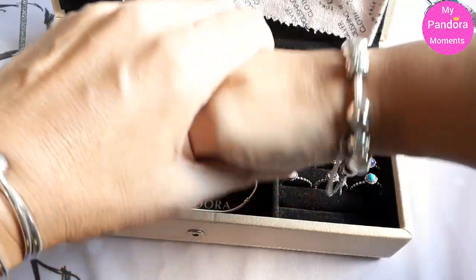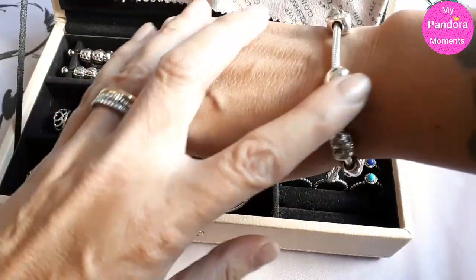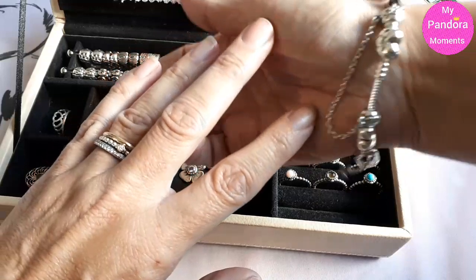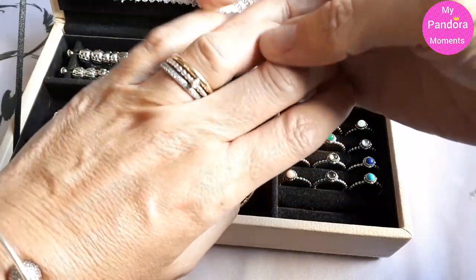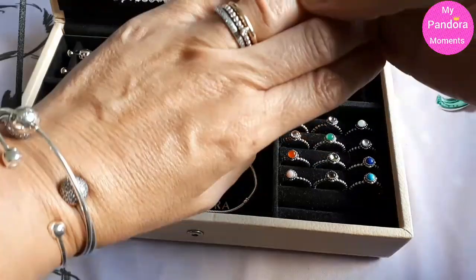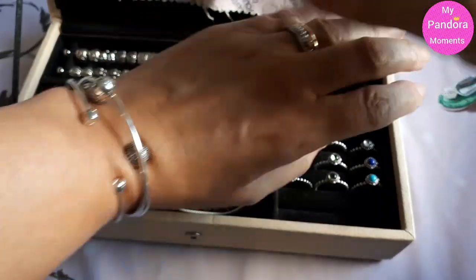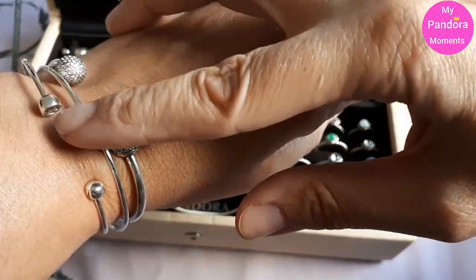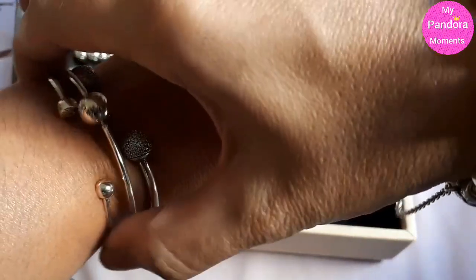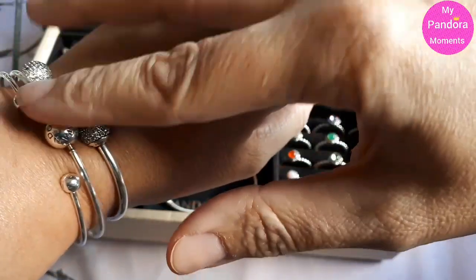My Pandora today is my Loving bracelet with all the hearts. No rings there today. My Pandora bangle stack: open bangle, my Essence bangle and my open Essence bangle.